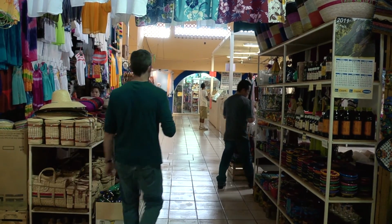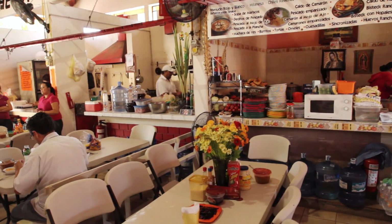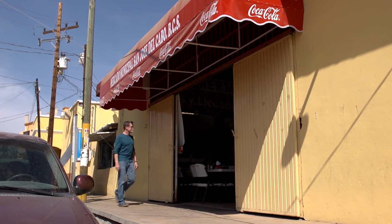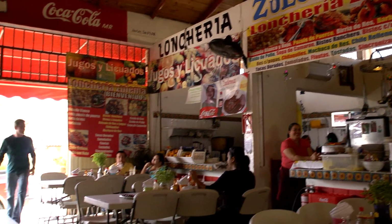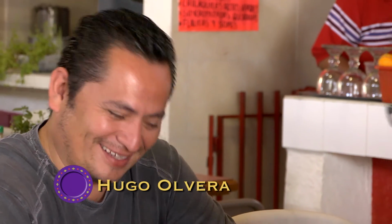Practically every market in Mexico has a group of fondas alongside. You can think of the fondas like little stalls where somebody's good cook grandma started making local specialties for breakfast, lunch, and dinner. There's a dozen or so small fondas at the Mercado San Jose. That's where my Cabo friend Hugo said that we should start our day of eating. A day that I thought held a lot of promise for a true, authentic taste of Cabo.